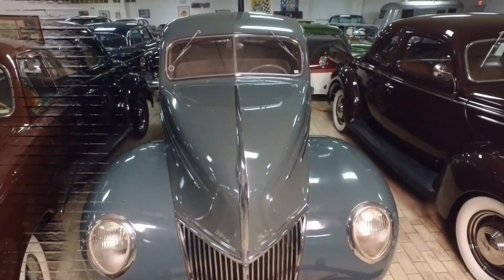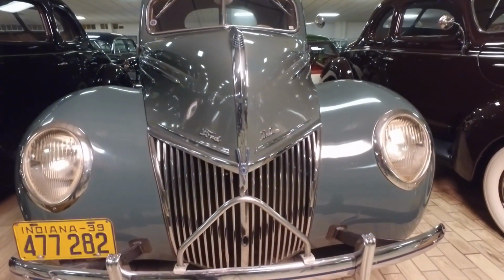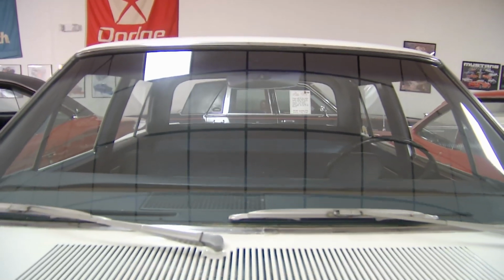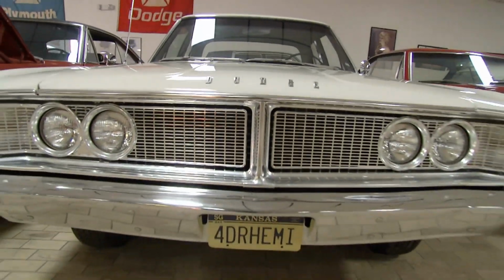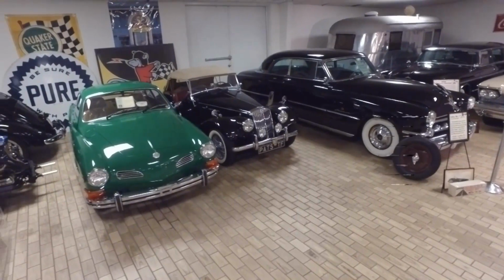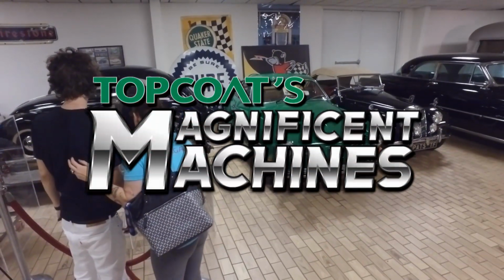When we come back, we'll show you an 80-year-old car that still looks great and has all original paint. And an ultra-rare 1960s muscle car disguised as a family sedan. You won't believe the story. All that and more when TopCoat's Magnificent Machines continues.